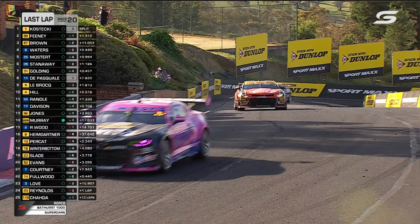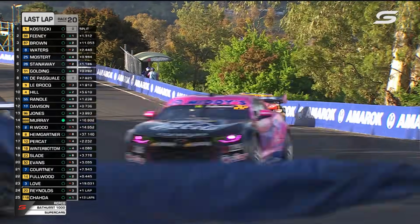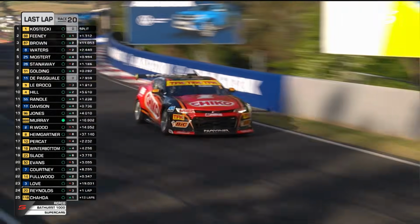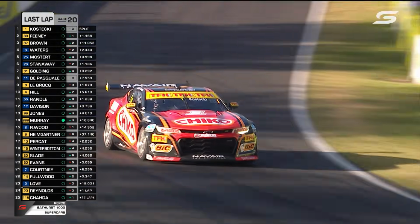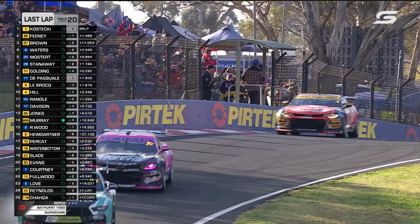Turn 4 done, 19 turns to go. Brock Feeney has done an outstanding job today together with Jamie Whincup. Will Brown and Scott Pye. Cam Waters has done a great job with James Moffat. Chaz Mostert and Lee Holdsworth, our top 5, have driven supremely.